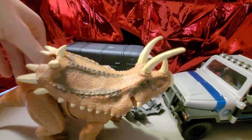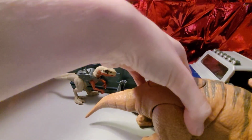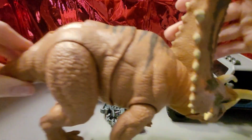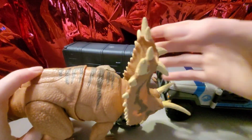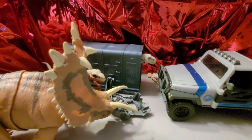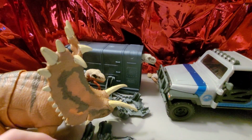And boom, it's free. There's another one in the back here. If you move out of the way. Oh, oops. I forgot what that one does. Press it, and it turns to the side. All in all, really glad to get these Jurassic World figures. Hope to get more in the future.